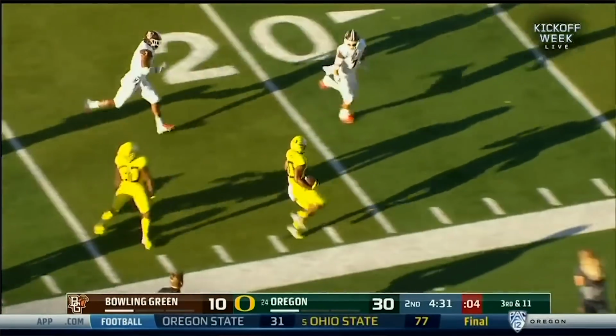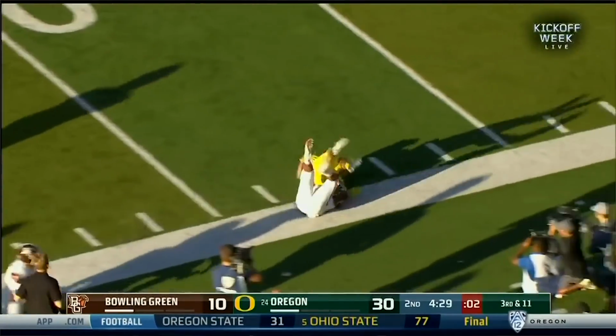And so point being, this is the cat and mouse game that goes on with defensive and offensive coordinators, because the next play for Bowling Green is to probably just get a bigger body in there, or mix up the front, or shift the linebackers over, or do something to help out your corner position against the slot formations. Oregon was killing them on it all night, and they knew it. That's why they stuck with it.